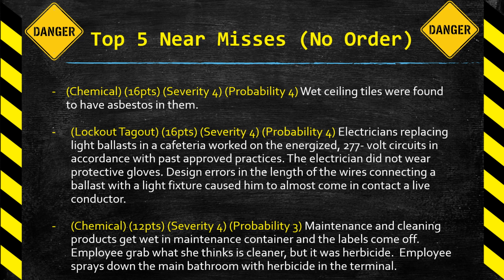Secondly, we have a lockout tagout near miss where it's 16 points as well, with a severity of 4 and probability of 4, where electricians were replacing a light ballast in a cafeteria with an energized 277 volt circuit. They were doing this in accordance with past practices, with no lockout tagout or PPE being worn, which can be really severe and cause harsh harm to the individual working on the light.